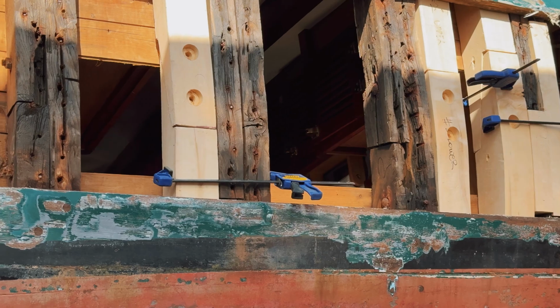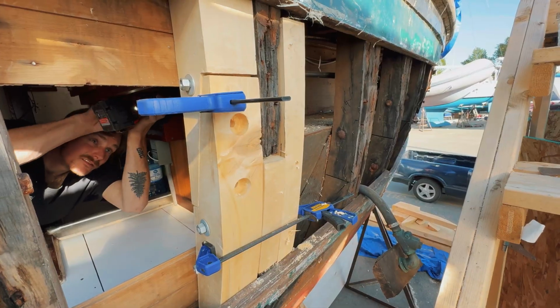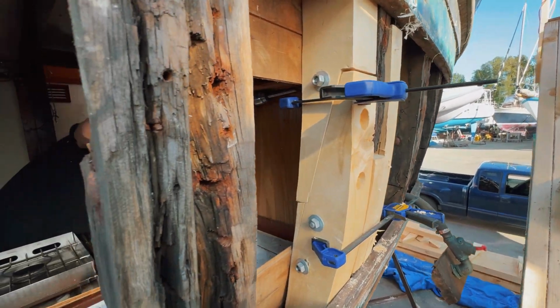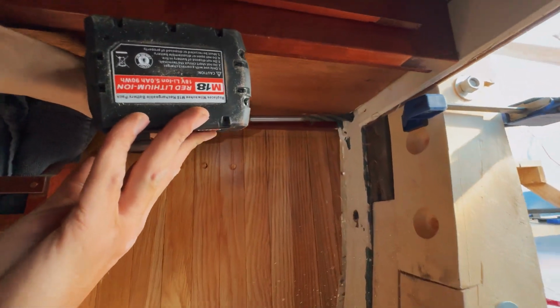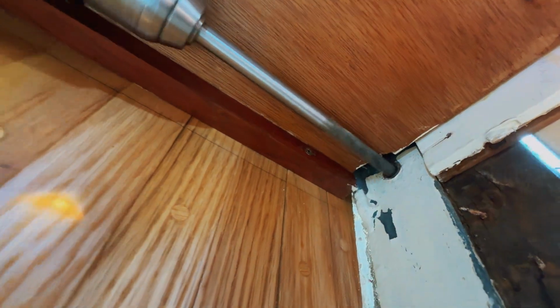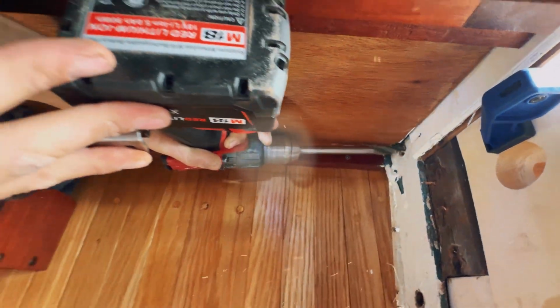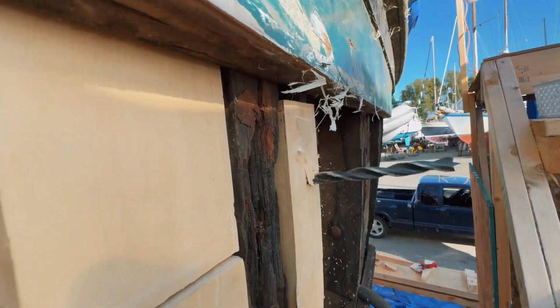Now that we're back at Shelter Island, time to resume dry fitting. So this day, while Chad was at work, I got all of the frames finished up, and now we're doing a big old drill dry fit, getting everything through bolted and making sure everything fits up nicely before we start putting all the tarry goopy stuff on it, because if it didn't fit and it was covered in tar, that would be a bad time.